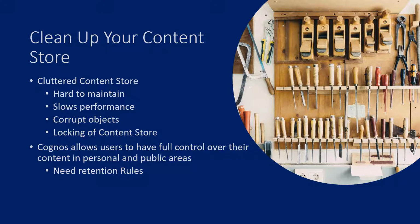If it is massive, it can slow down your performance. So some of you are like, our old Cognos environment has performance issues. Well, maybe, just maybe it's your content store. It can also have corrupt objects and also a locking of the content store. So we want to solve this and clear the clutter.